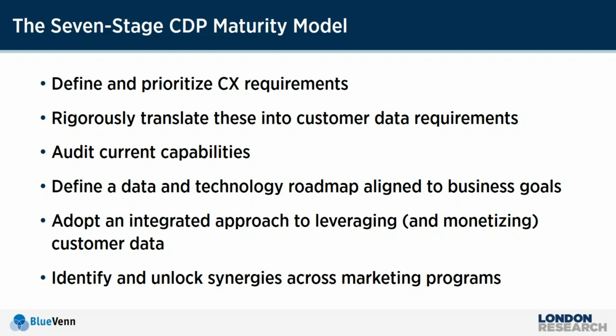We could then compare that where-are-you-now position to where you want to get to, based on the CX requirements definition. That hopefully identifies the gap, and the essence of any plan is how do I get from where I am now to where I want to be. So that auditing process would help us define a data and technology roadmap aligned to business goals.